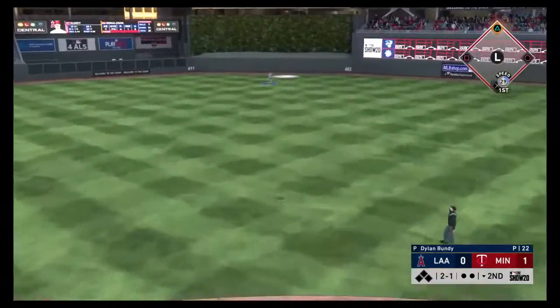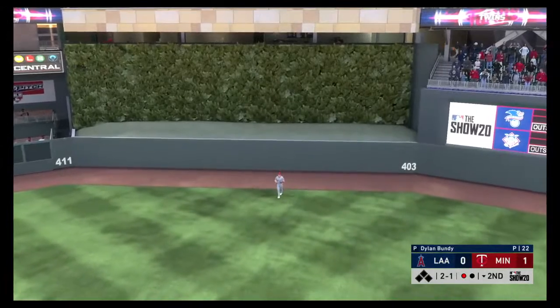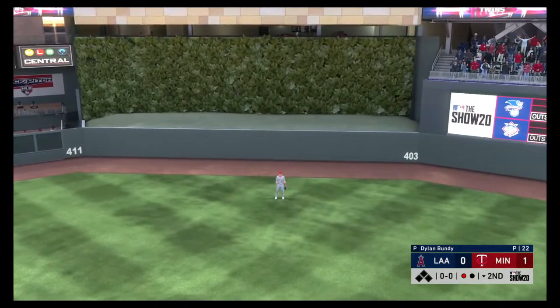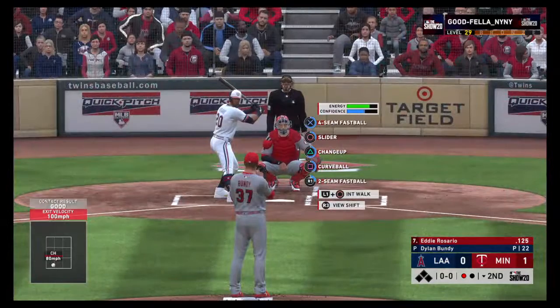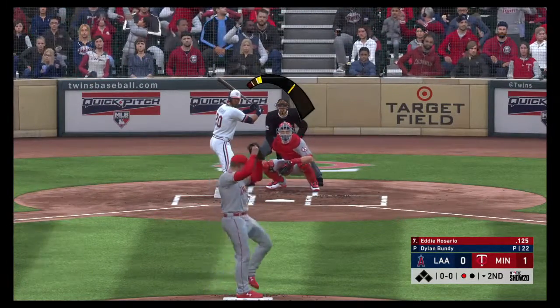Took something off there, but this is hit well anyway, out to deep center. Trout is going to get back, and he'll put this one away on the warning track for the first out. Now at the plate, Eddie Rosario. Infield shifted well to the right.